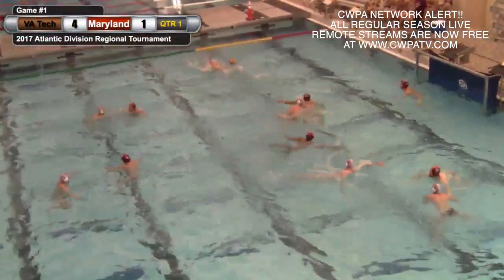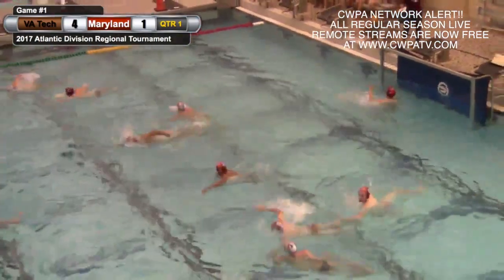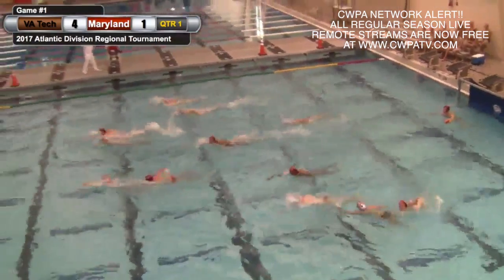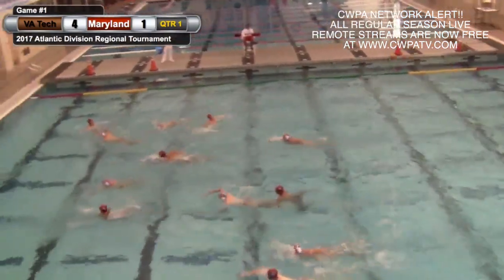The Hokies will not be playing here on October 15th. They will be playing at its other facility. So all nine today will be played here.